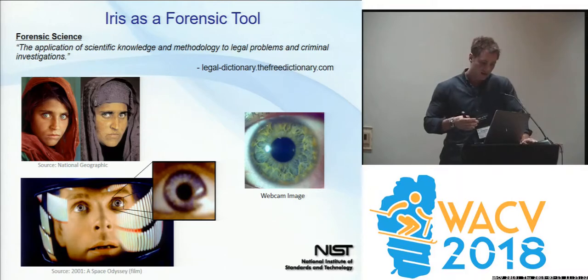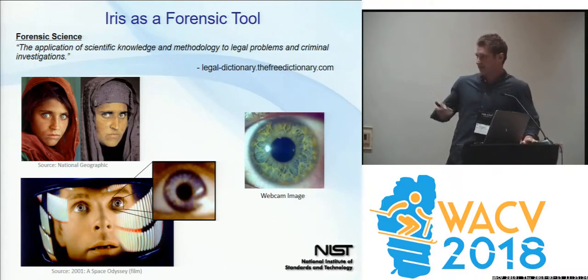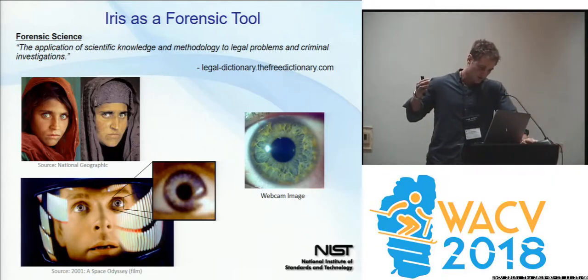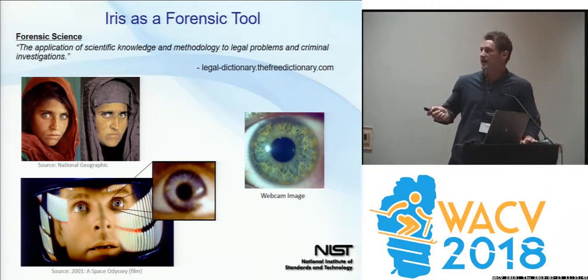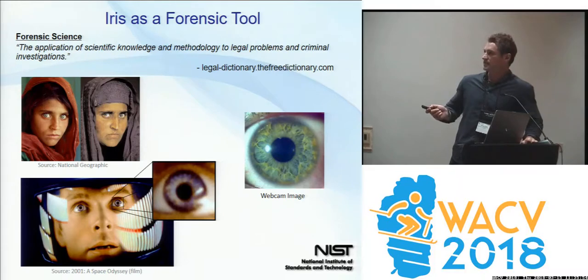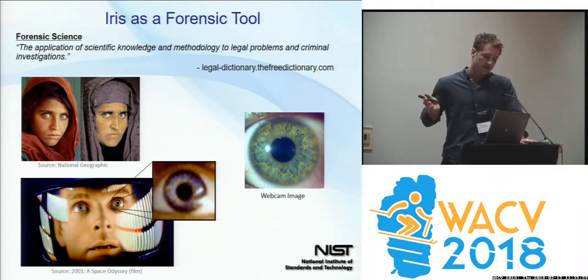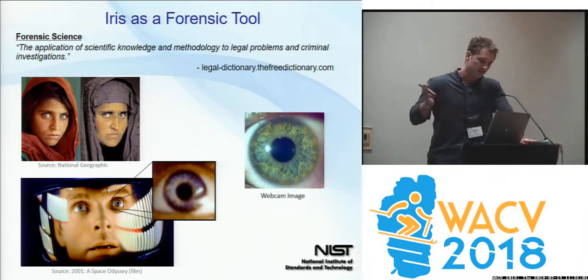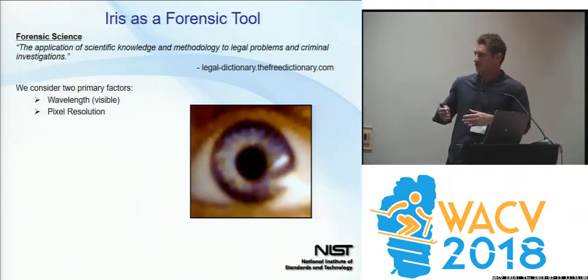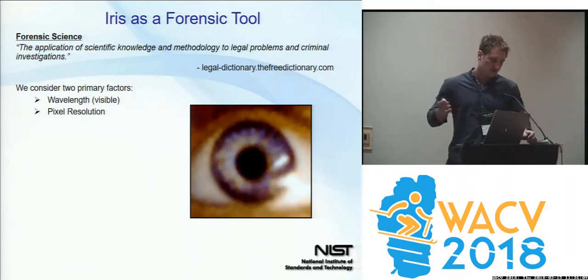But what I wanted to cover is comparing iris samples from images that weren't originally acquired for the purposes of iris matching. So it would be like high-resolution photography or high-resolution videography, or at a minimum, images of the iris that weren't acquired specifically for the purpose of iris matching or not with a traditional iris camera. When you switch to these so-called forensic iris samples, a whole bunch of variables are going to change. But for starters, we thought we'd start with just two.